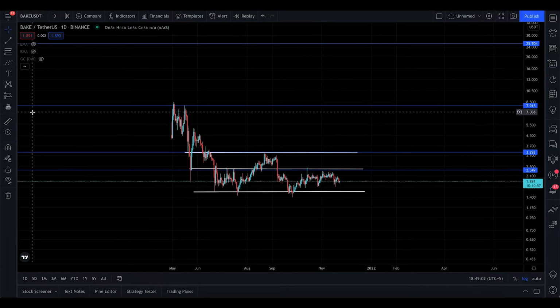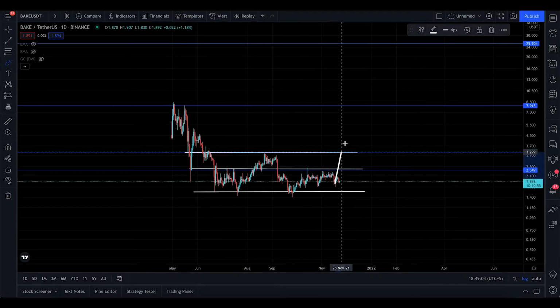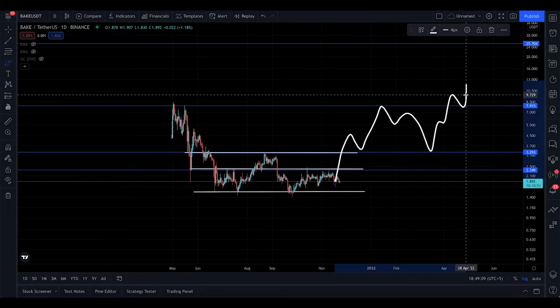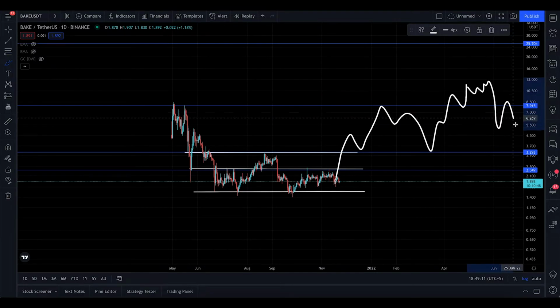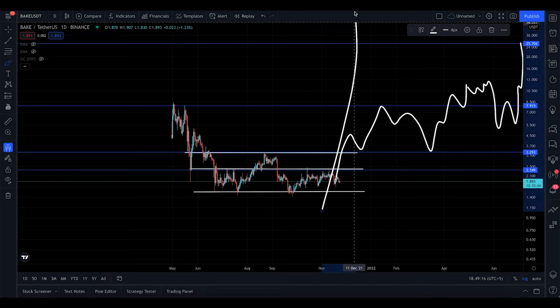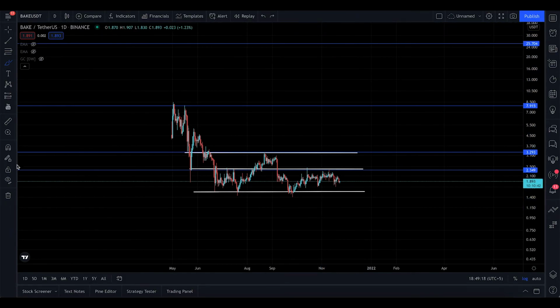And this could happen if you break out of this accumulation phase here and go up here, back test. You're going to put yourself on a journey. It's going to go in a waveform, come down, back down, come down until it gets to the 25. It is not going to go all the way straight up. Okay, I always say this.